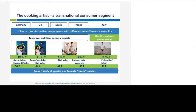What you also see here is the segment size. So this segment size is around 12 or 10% in Germany or France, respectively. It's slightly smaller in the UK and in Spain. The segment is not growing in any of the countries we have investigated. You would also get information on where your target segment purchases the fish and where they get information from. And you have an idea of their average monthly expenditure on fish.